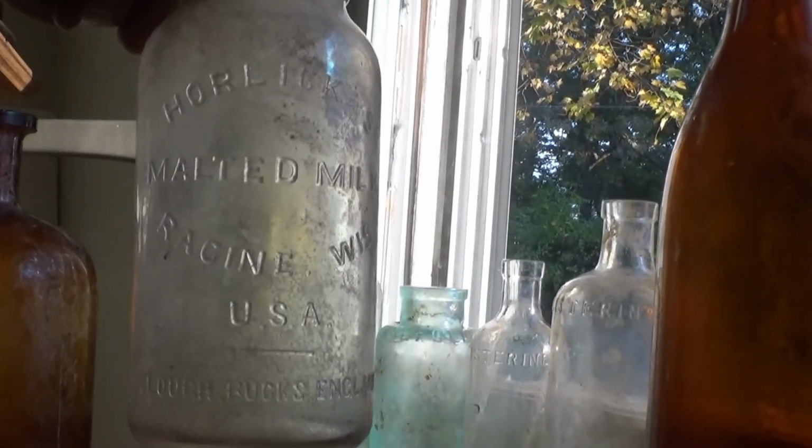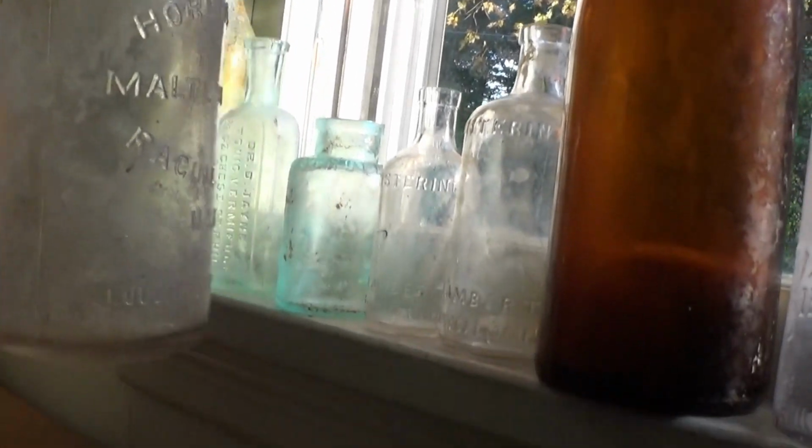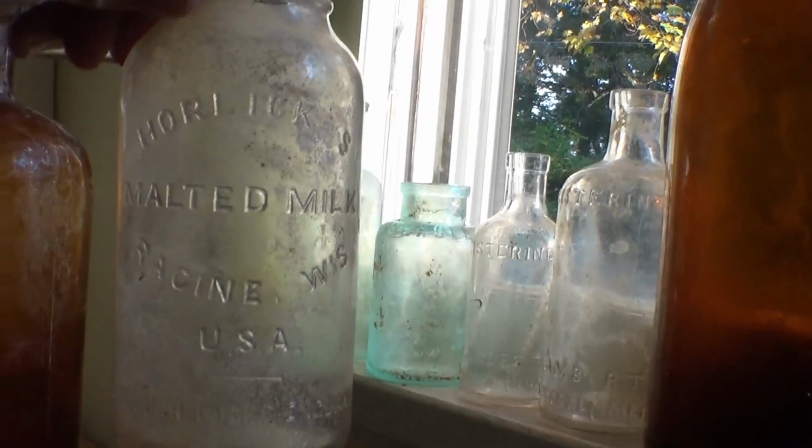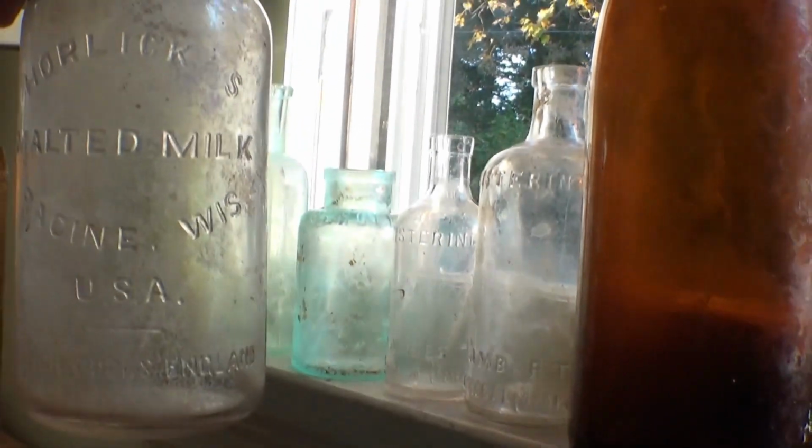And there's a Horlicks malted milk. We find quite a few of them from Racine, Wisconsin. And that's another one that's not a very pretty bottle, but it will turn amethyst, and then it's a real nice pretty bottle. Definitely get $20 out of that.